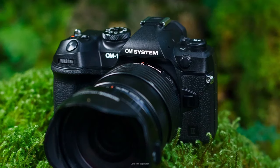All right, so OM Digital Solutions just launched the OM-1 Mark II. So this is a new flagship. Yes, it's brand new. It has some awesome features and some upgrades here and there. It has received some mixed reception from the crowd. Some love that there is some hype from OM Digital Solutions. They are doing something, but some are complaining that they are not doing enough. So that's the topic that we want to cover today.